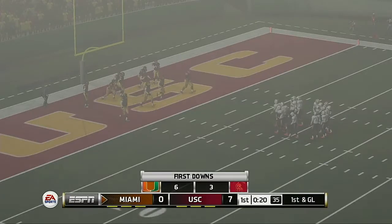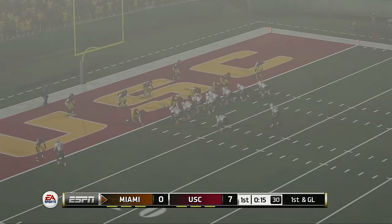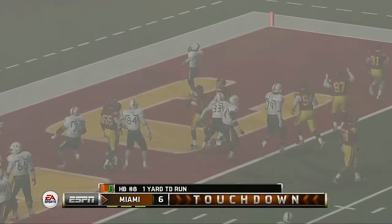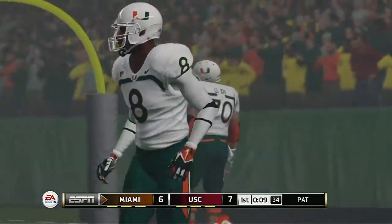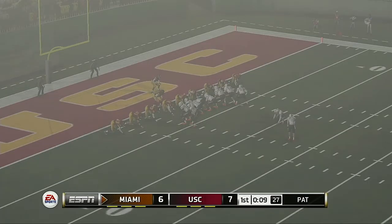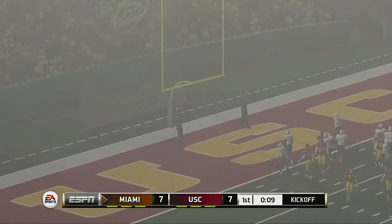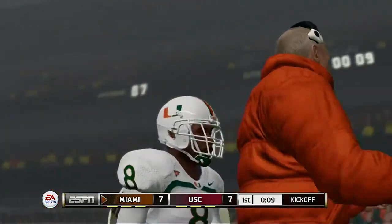A touchdown away from a tie. Room around the corner. Touchdown, Canes. Here comes the kicker to try to tie this game up. And he tacks on the extra point. An 8-play, 74-yard drive, and they add 7 points to the scoreboard.